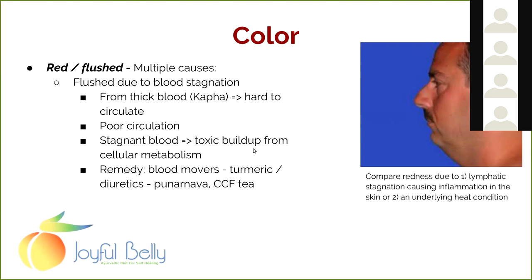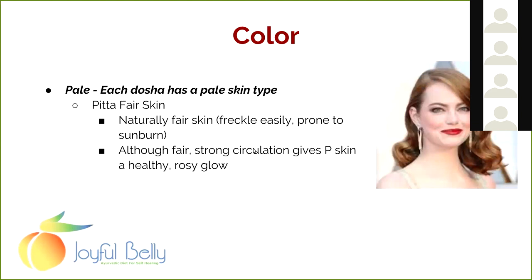Let's talk about pale color skin. And the funny thing is that each dosha has a pale skin type. So there's a vata type pale skin, a pitta type pale skin, and a kapha type pale skin. Pitta fair skin is the one we're discussing first.